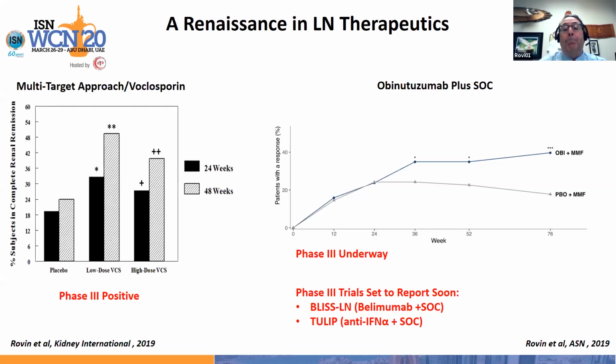And as you know, the non-renal study using the anti-interferon alpha monoclonal antibody anifrolumab was actually reported in the New England Journal a few months ago, again as a positive trial. So this gives us some hope that we're going to see several new potential therapeutics for patients with lupus nephritis, which will require a revision of the guideline very quickly, but will hopefully be to the benefit of our patients.